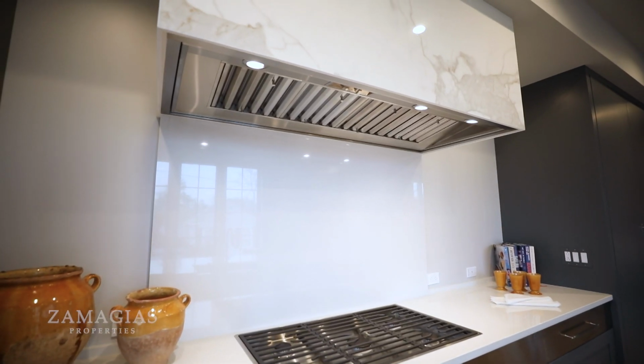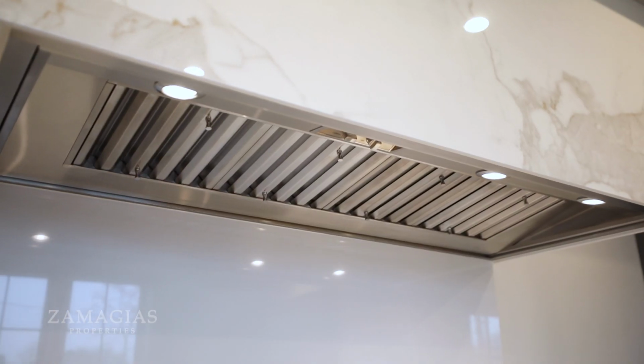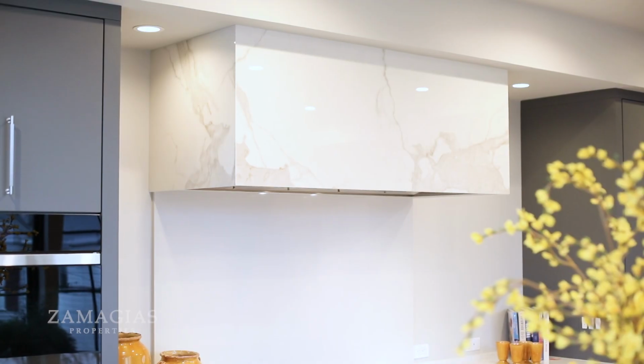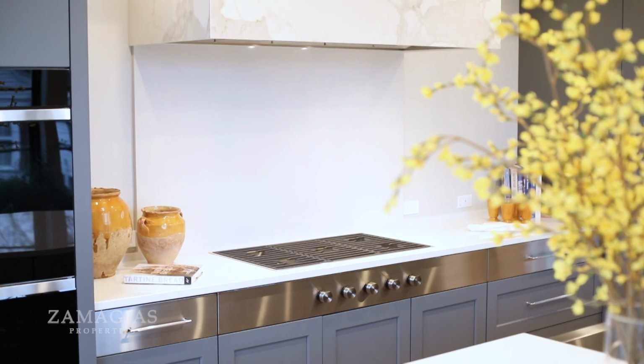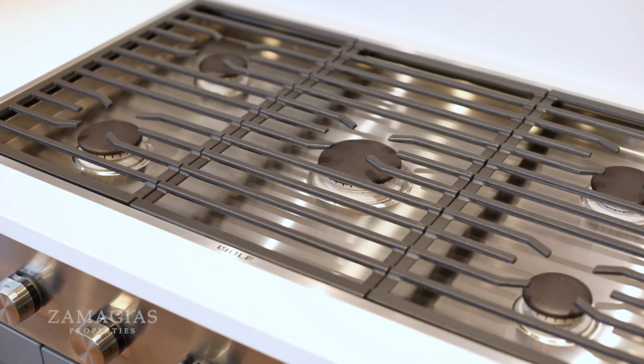It's just stunning. Tell us how you came about doing that. Sure. The design inspiration was really a solid block of stone, but that's too heavy to put over your gas range. So we used a product called Neolith, a thinner porcelain, and we were able to create this look of a solid stone block for our hood.